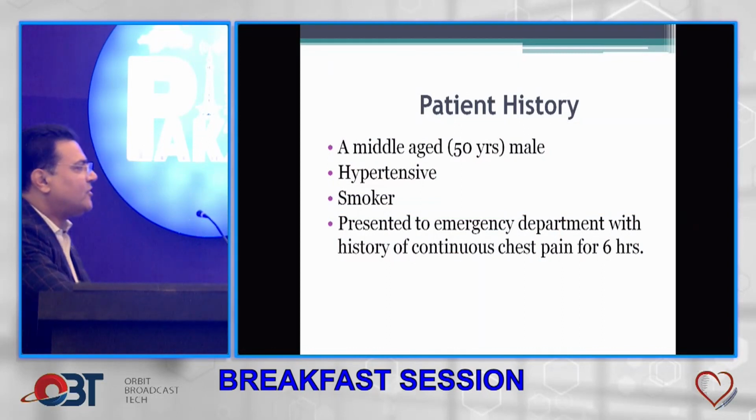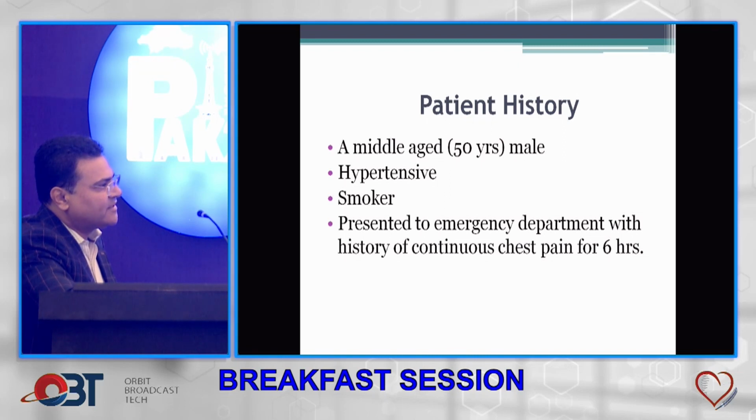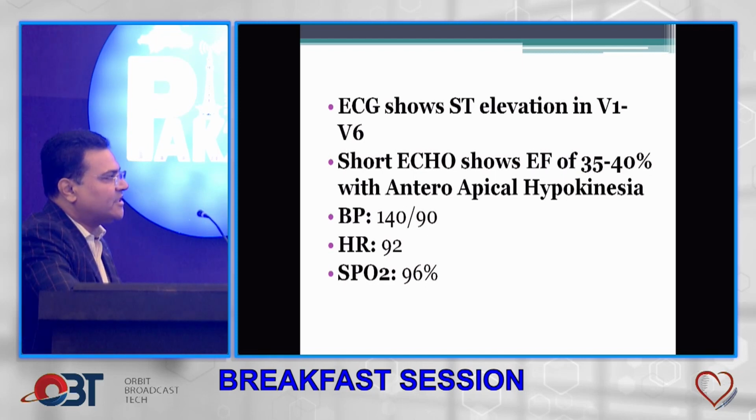So a middle-aged, 50-year-old male, hypertensive smoker presented to our emergency department at 12 night with a history of chest pain for 6 hours. So ECG was done and a short echo was performed. ST elevations from V1 to V6, and the short echo shows moderately severe LV systolic dysfunction with hypokinesia of LAD territory, but blood pressure was 140/90, heart rate 92, and saturation was 96%. So the initial ACS protocol was given, consent was taken, and the patient was straightaway shifted to the primary CathLab.